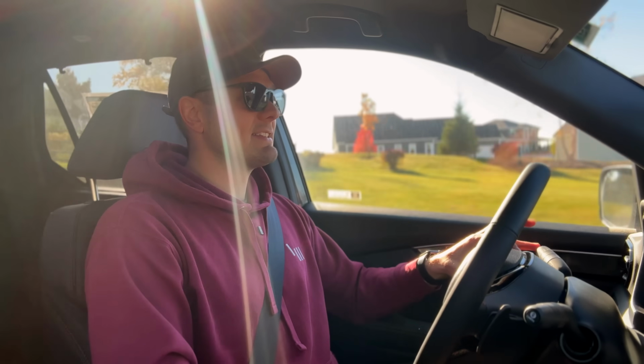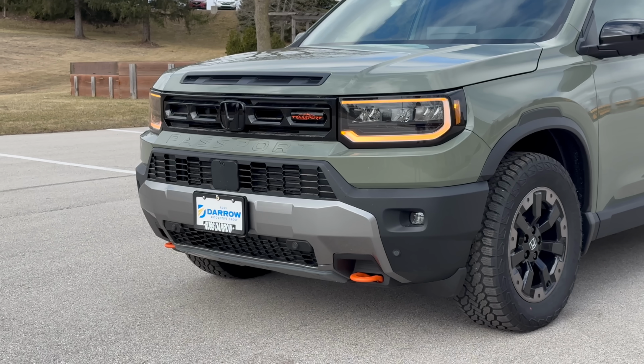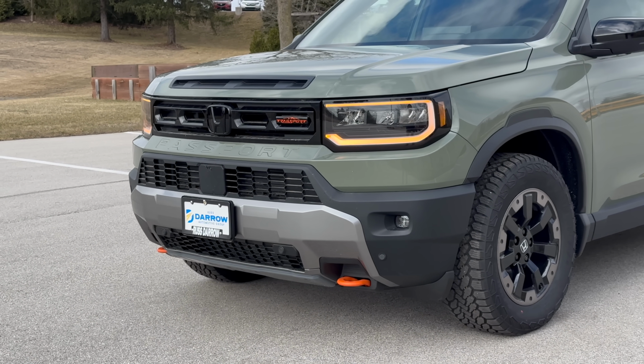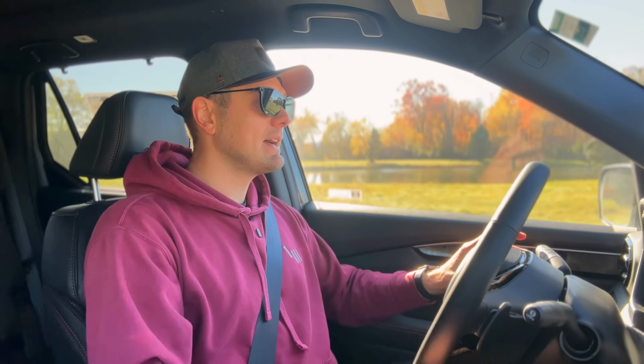Now we'll start under the hood, and one of the people's favorite things is that you get the 3.5 naturally aspirated V6. That's from the Pilot. There's no VTEC in it, but it makes 285 horsepower. That's up 5 over last year's car, and 262 pound-feet of torque. That's the same as last year's car. It's good for 20 to 21 mpg, depending on if you go for all-wheel drive or not. It's got a 10-speed automatic, and just overall, people like the simplicity of it.